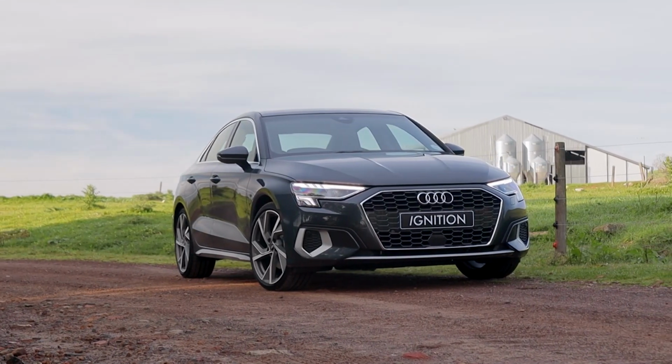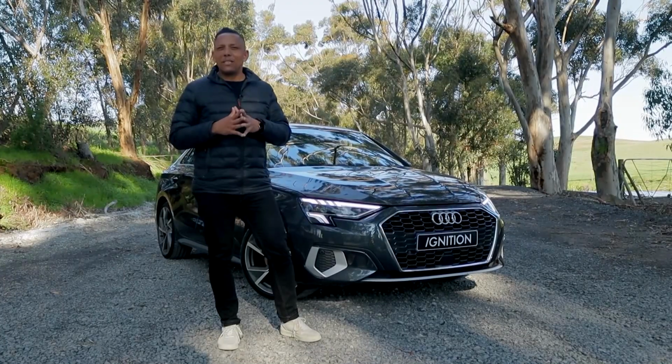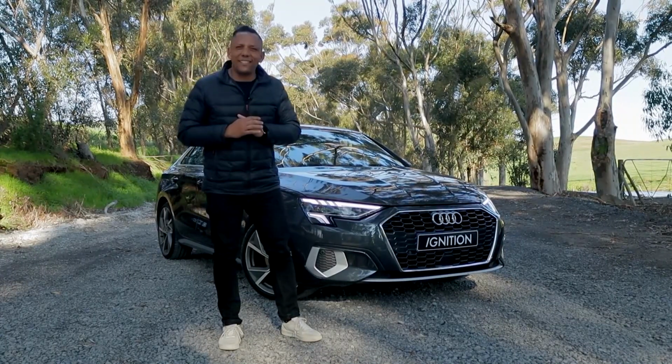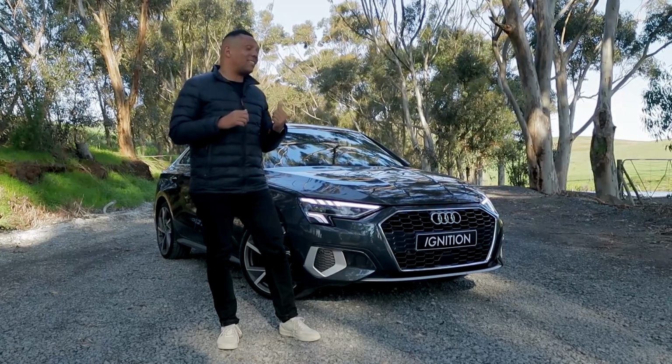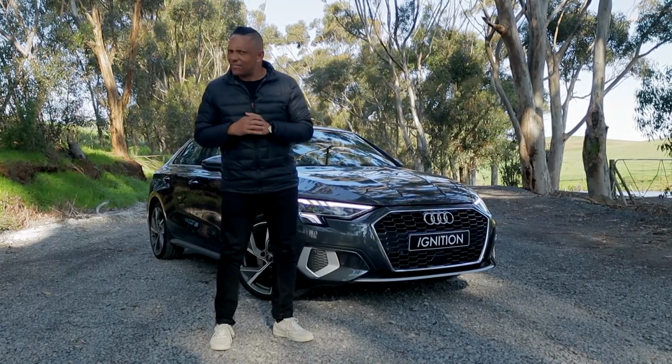We know that Audi is one of VW's companies. And before, there wasn't much mention of sharing chassis and things like that. But this time, even Audi have admitted that they've taken some inspiration from Lamborghini.